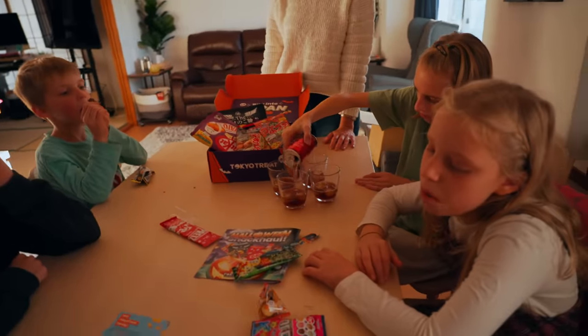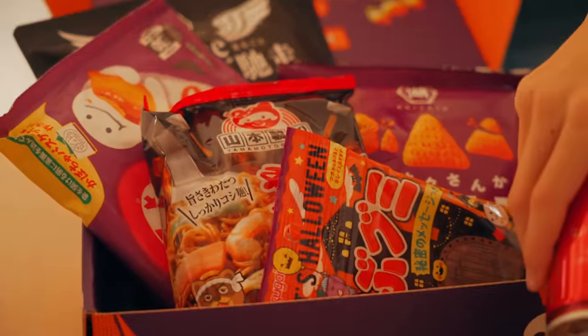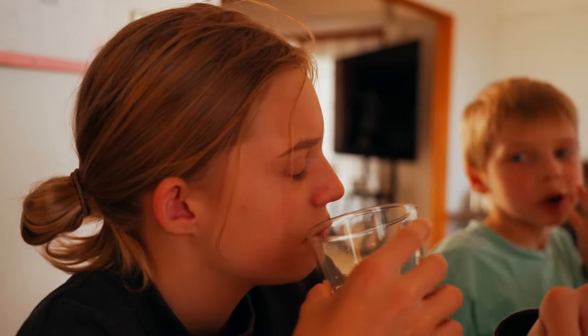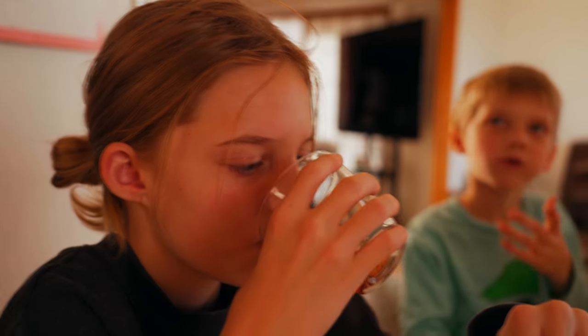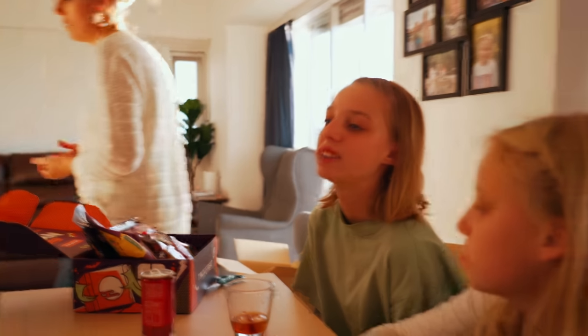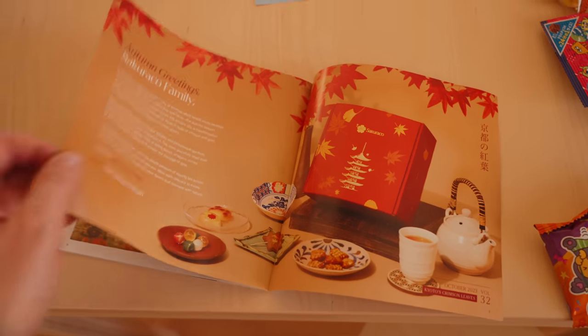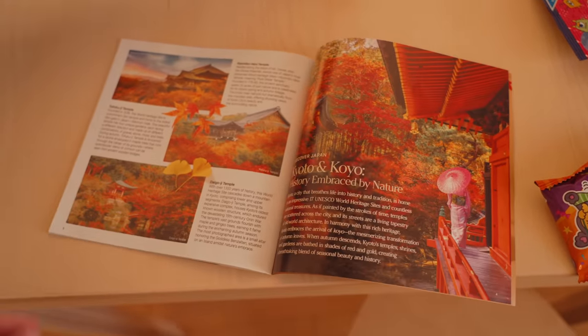This is for kids, that's for adults. I want to eat this. Not yet. Oh, that one. What is in this Coke? First of all, it's Kobe Cola. Uh-huh. It's a drink from Kobe. Coca-Cola.